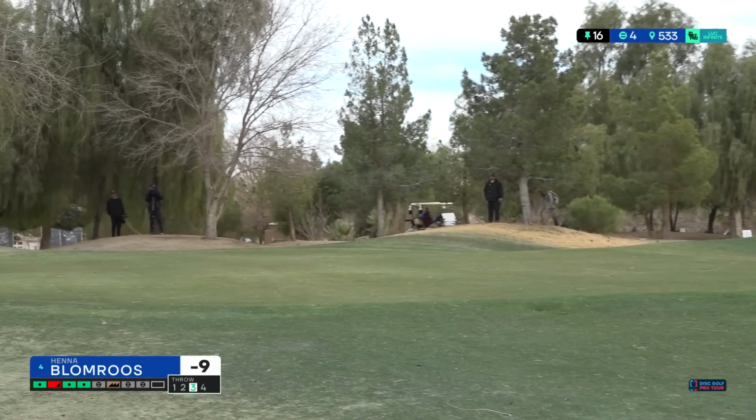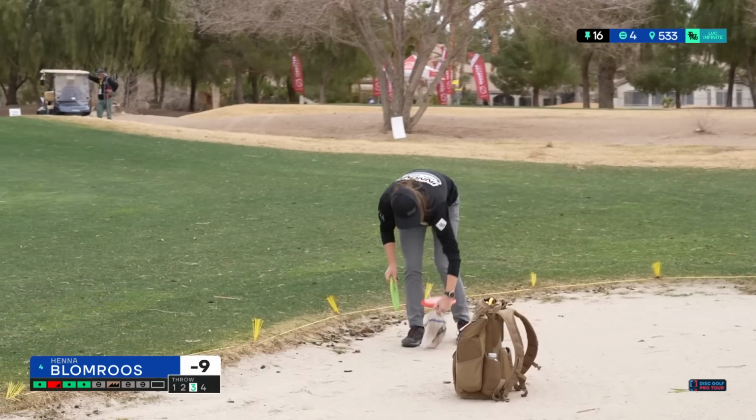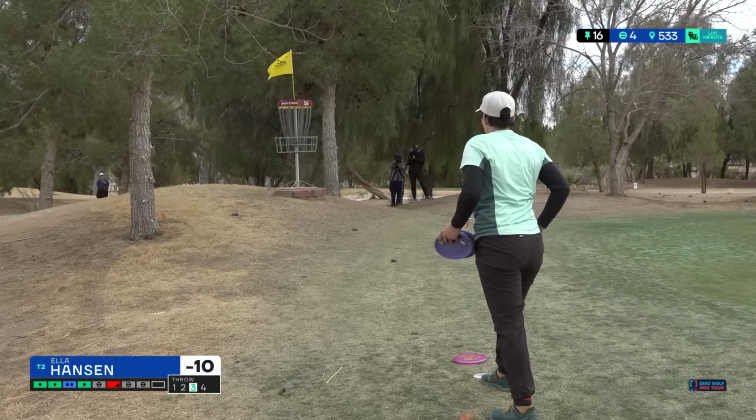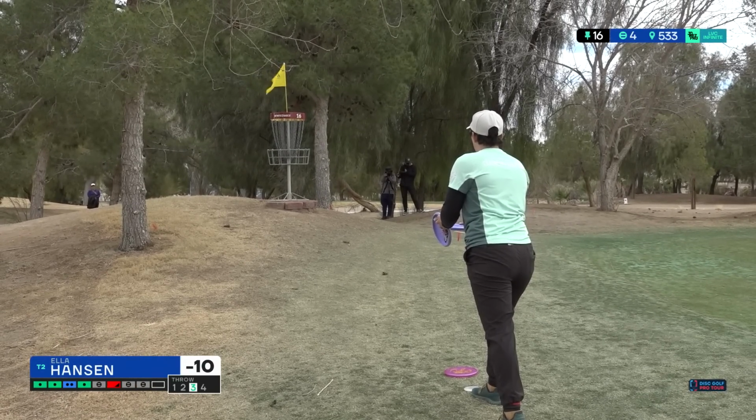And throwing 3 with that OB hazard stroke, trying to save a par here. And it sucks right there. That little fern thing, piece of nature, whatever that is, it just is stronger than it looks. It's a large fern.